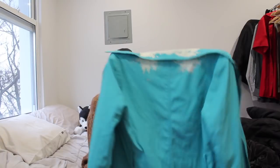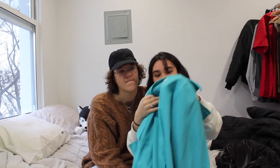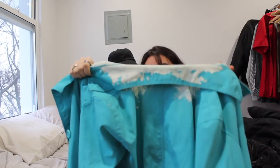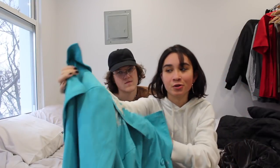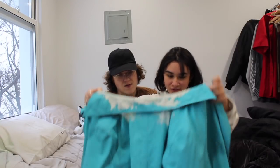Last coat I got is this aqua, crazy bright blue, super lightweight coat. It's by Worthington. Obviously you can see it's super cheap or old just because it's chipping at the collar, but it looks super dope and I'm really liking it. Honestly, it probably got like this because I washed it. Yeah, it probably is what it is. And I'm very happy that it turned out that way.